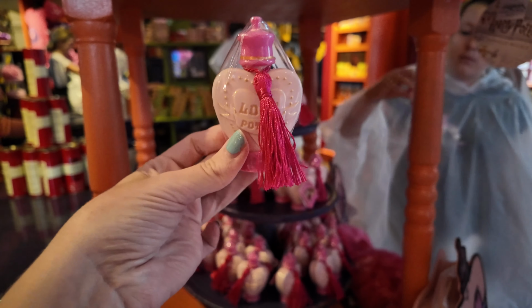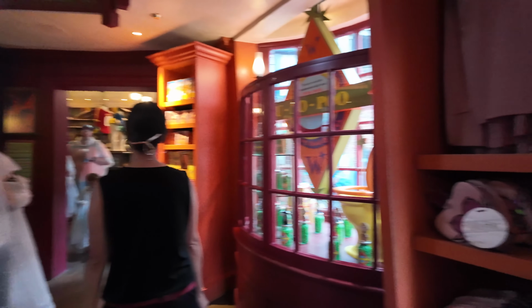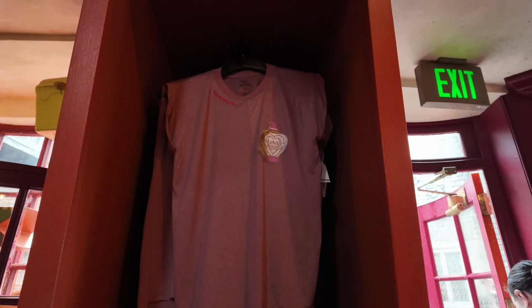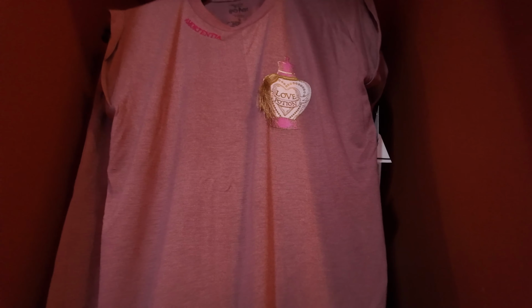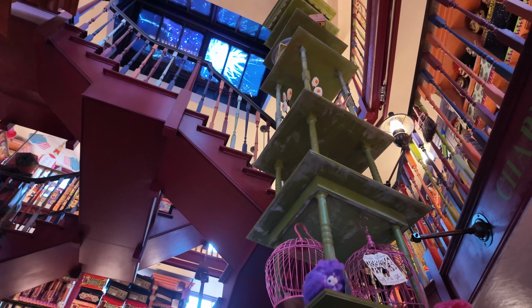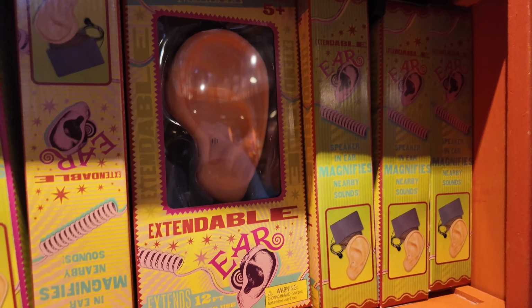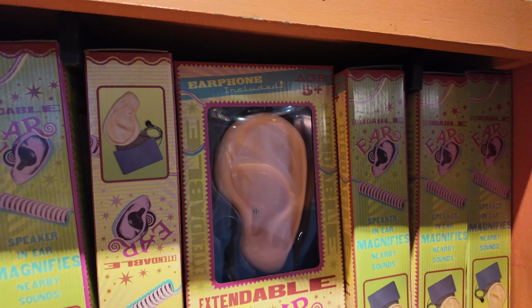In addition to the actual love potion, they even have some merchandise for the love potion. This is definitely a popular item. Here's another popular item, the extendable ear. You can eavesdrop on some conversations with this guy right here.